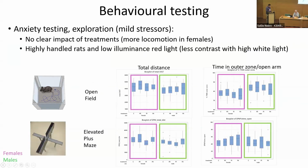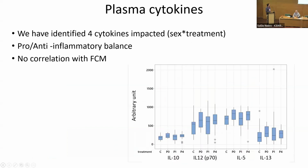We didn't see any impact on the behavioral test we used. That could be because we actually tested the animals in the same room, under the red light, and we didn't want to put some bright lights on the open arms of the plus maze, for instance. So that was slightly unconventional. That could be why there was no difference. And also all our rats were really highly handled, so no effect. The only difference was females had more locomotion.